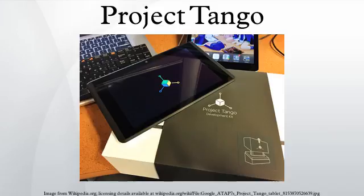The first product to emerge from Google's ATAP skunkworks group, Project Tango was developed by a team led by computer scientist Johnny Lee, a core contributor to Microsoft's Kinect. In an interview in June 2015, Lee said, "We're developing the hardware and software technologies to help everything and everyone understand precisely where they are, anywhere."